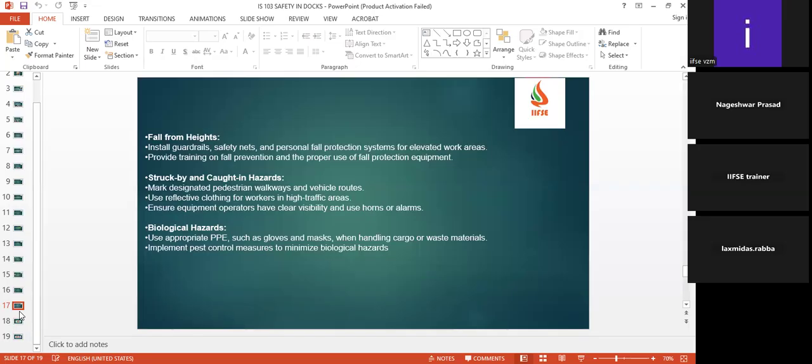Then biological hazards. Use appropriate PPE such as gloves and masks when handling cargo and waste materials, and implement pest control measures to minimize biological hazards, especially rats, insecticides, waste handling, garbage handling, then contaminants of body fluids in case of any injury. Sometimes people will suddenly put their hand over the wound to stop the blood, so there is a high risk of biological hazards.